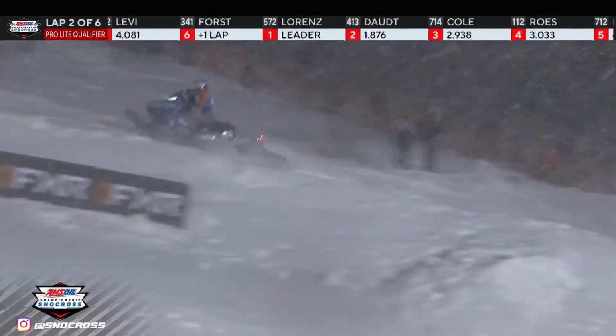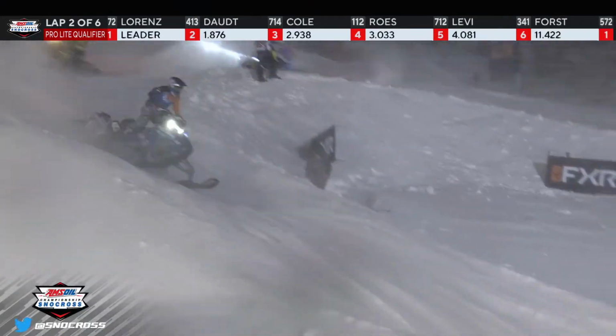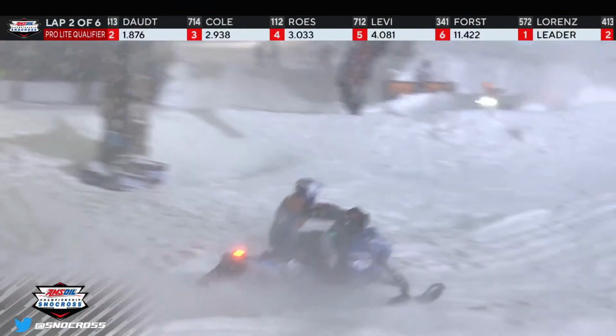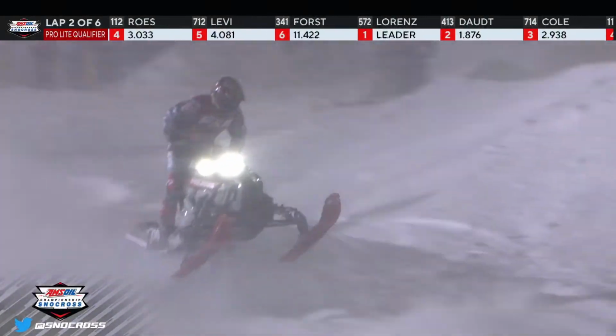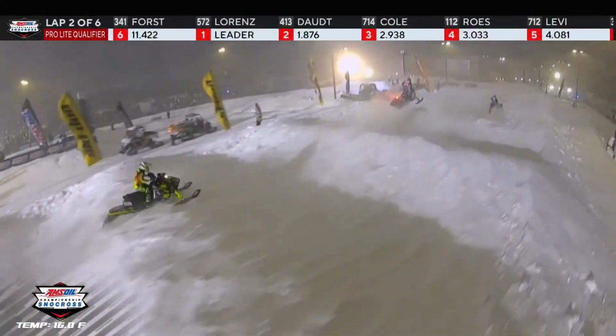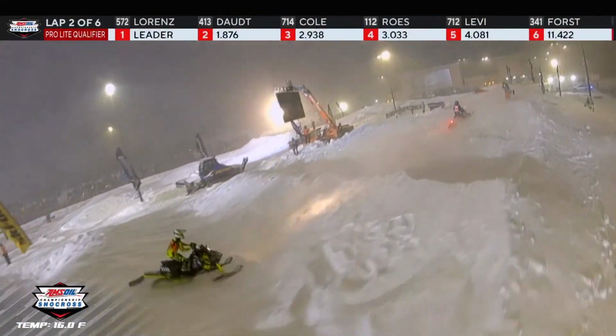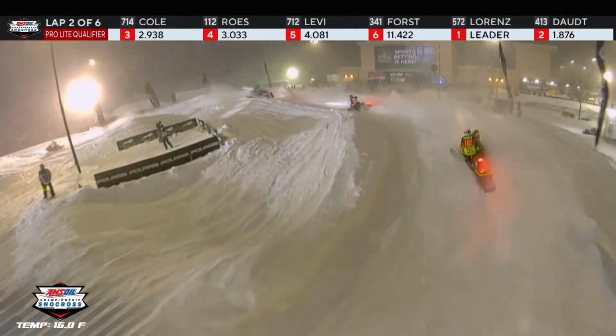Adam Levy, the 712. There we see Evan Doubt chasing down your race leader, Nick Lorenz. Nick, like you had mentioned, entering that right-hand corner just over the AMSOIL finish line. You see him really jerk those skis around, turn the handlebars. I'd be willing to bet he didn't get the takeoff he had wanted. Just trying anything you can to keep this sled on track, because especially through the Skidoo rhythm section, you see it just pitching these sleds to tail end, going every which way.